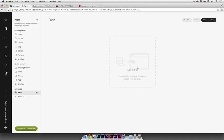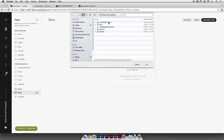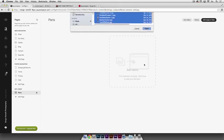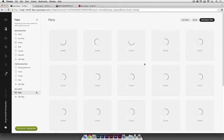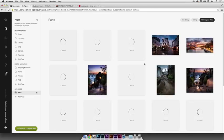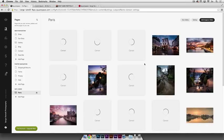And add items. So I'm going to click here to add items. I'm going to go to photo for the website, Paris, select all the Paris photos and click on open. Remember, these were 2000 pixel photos. I advise you to actually go to 2500 in size. You'll just get a better resolution when you have a 2500 monitor watching this whole thing. I have pretty fast internet, so it should load pretty fast.